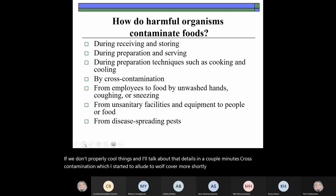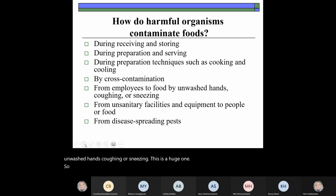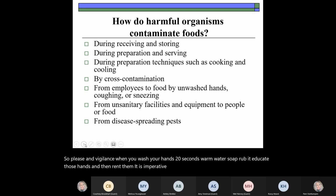Employees to food by unwashed hands, coughing or sneezing. This is a huge one. So please, vigilance when you wash your hands. 20 seconds, warm water, soap, rub it, agitate those hands, and then rinse them well. It is imperative. And unsanitary facilities and equipment, like I talked about, and disease spreading pests, and we'll talk more about that in a bit.